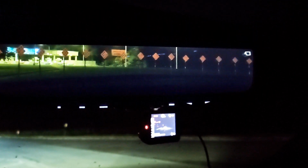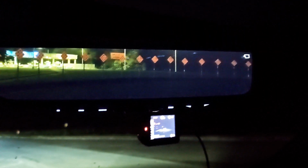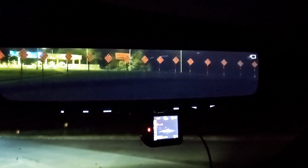And just like I said, if you have taller people sitting at the back, or you are carrying something large that is obstructing your rear view, where you cannot see through this mirror, you just flip the lever right here, and that camera will be projecting what's behind you on this rear view mirror. And to put it back, you just flip it down again, and it turns off.